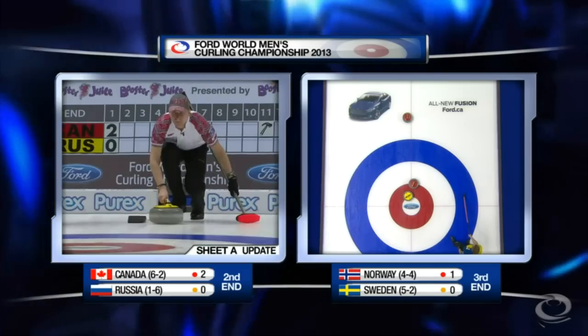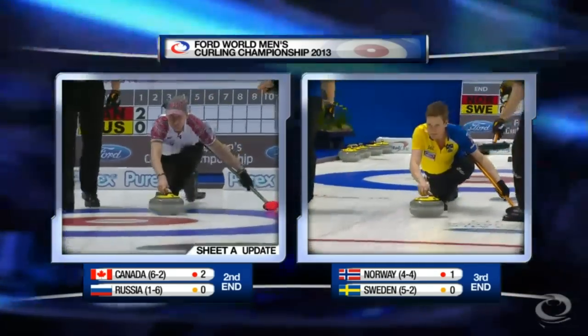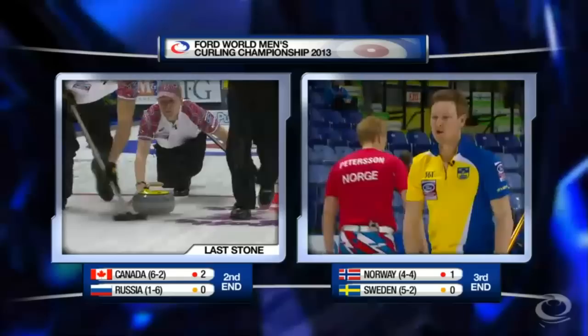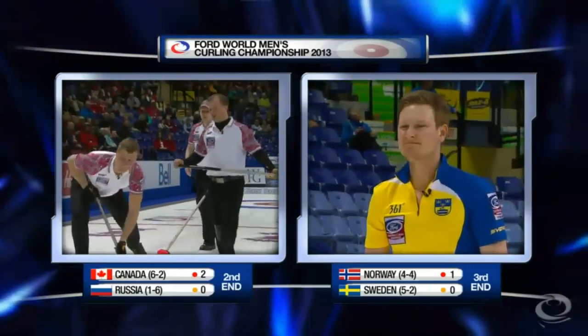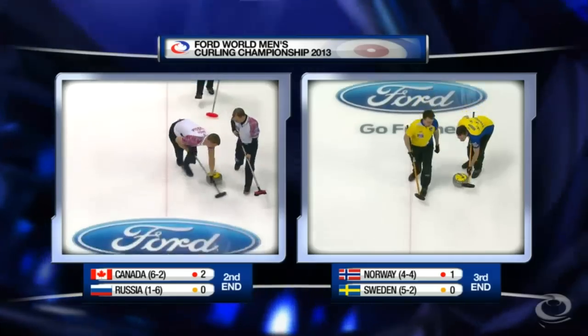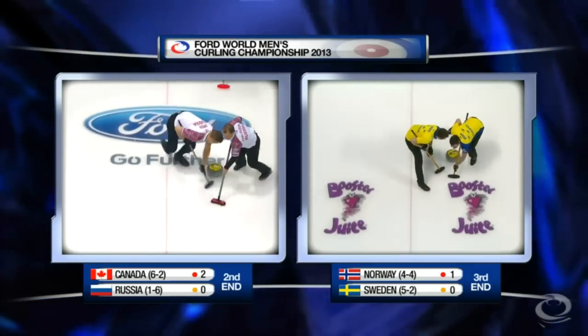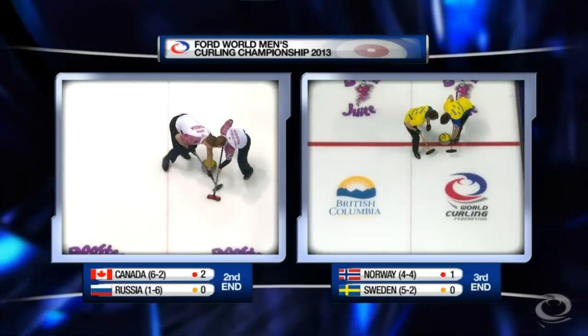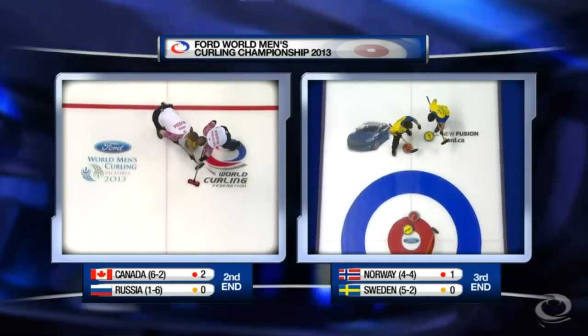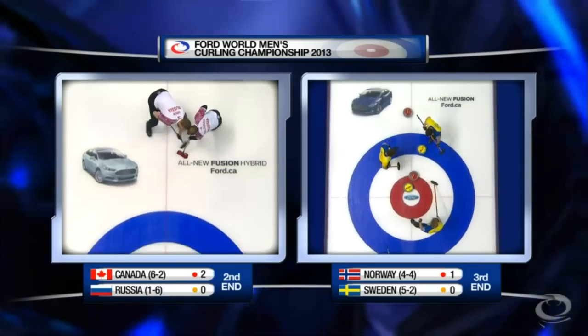Russia gave up 2 in the first. Andrei Drozdov, another team with just 1 win, is trying to knock Canada with their 3rd loss. Canada lost earlier today to Japan. Drozdov has an open draw here to score 2. There's a miss on Jacobs first, who was unable to remove that stone. This meant an open draw.